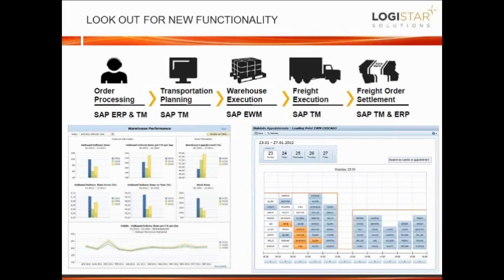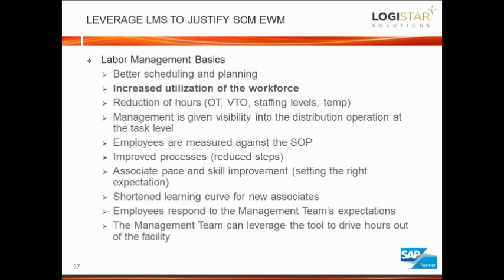The bottom right is a dock scheduling tool, a web-based appointment scheduling tool for vendors, carriers, and customers to set up dock scheduling. Pretty neat functionality, so keep an eye out for this stuff because it could add some significant components to your business case.